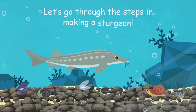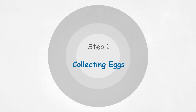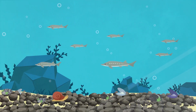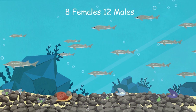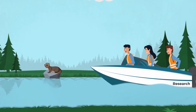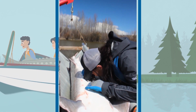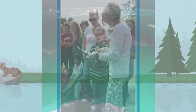Let's go through the steps in making a sturgeon. Step 1. Collecting eggs. Hatchery staff head out in a special jet boat in the spring to catch as many as 8 females and 12 male mature sturgeon from the river. While on the boat, staff use special cameras to see inside the female fish to check if their eggs are ready to spawn. If they are, the females are brought back to the hatchery.